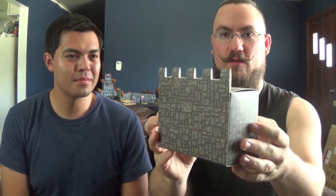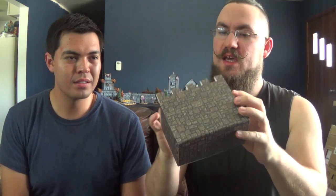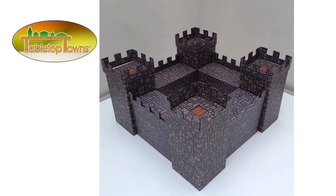All right, and Julian from Tabletop Towns will be putting up a cardstock castle set. I've actually got one piece of it right here. Unfortunately, I've not gotten the time to put together the rest of them. But these are really cool because they're good for RPGs and when you're on the go. If you want to put it in your Warhammer Fantasy kit because you want a castle keep to throw on the table at your friend's house, then these are really cool.